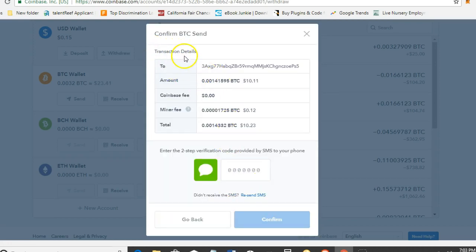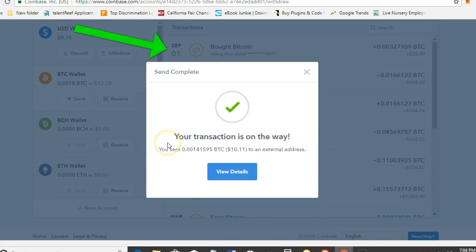So this is giving my last details here. $10.11, miner fee, total $10.23. Enter my second verification, which is lit up on my screen here. So enter that, 0246025, so I can make this go. This is just an extra security step. I don't want anybody using anything to buy stuff with my crypto.